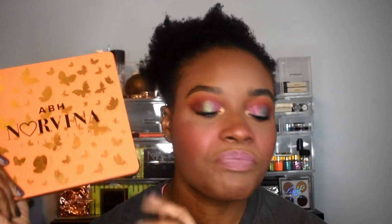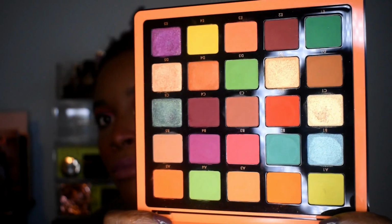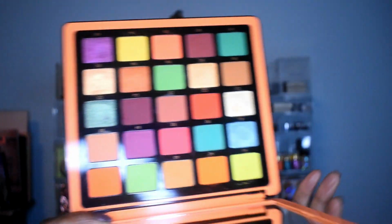So this is actually the palette that I have on my eyes today. This is the ABH Norvina 3 palette. This is another palette. If you have the money for that Sephora $20 off, I would recommend this. I really would. This palette is just very, very dynamic. I have been able to get so many different looks. You get brights in this palette. You get deepening, like really sultry fall colors in this palette. And the combination is just like me.